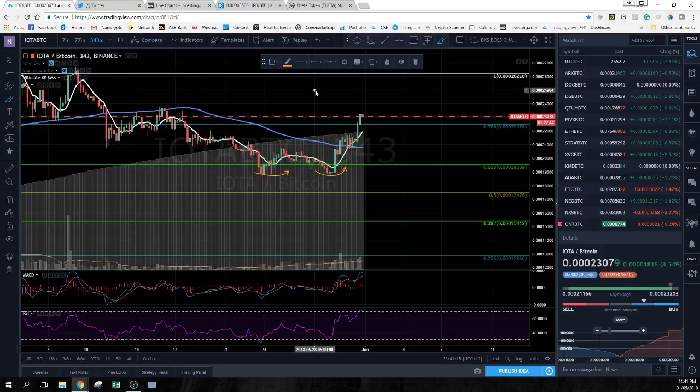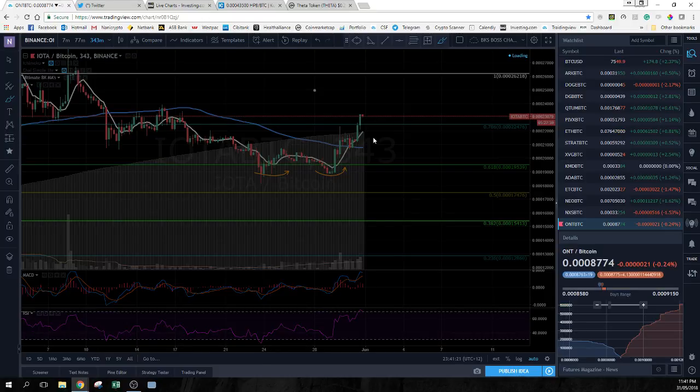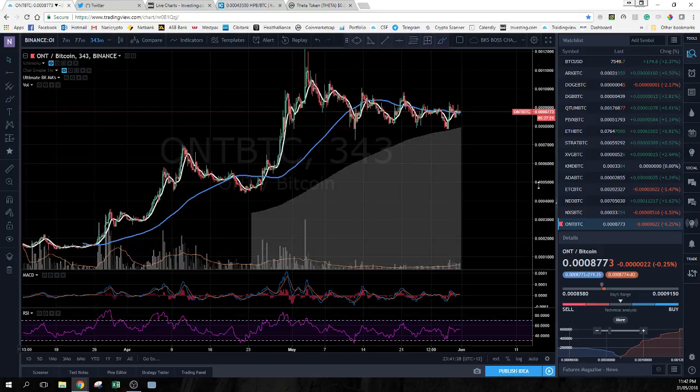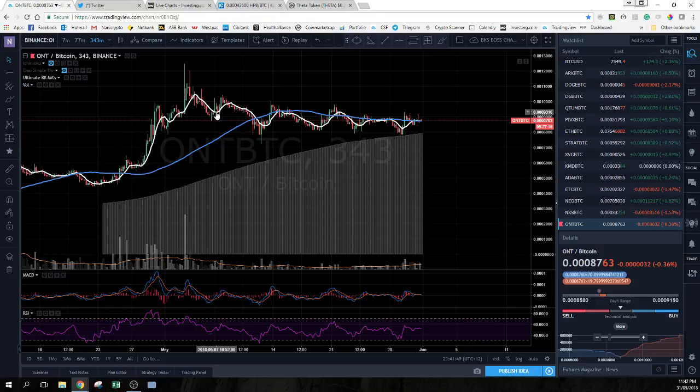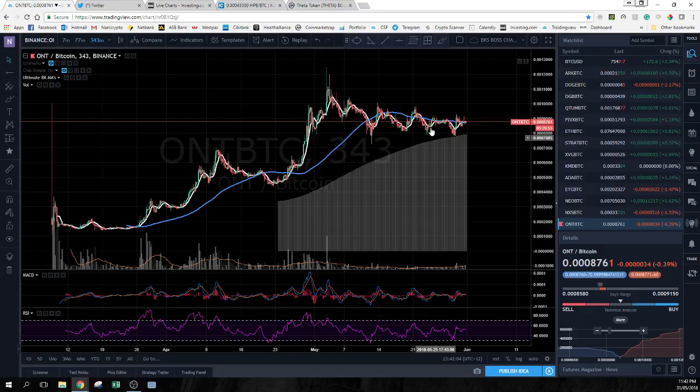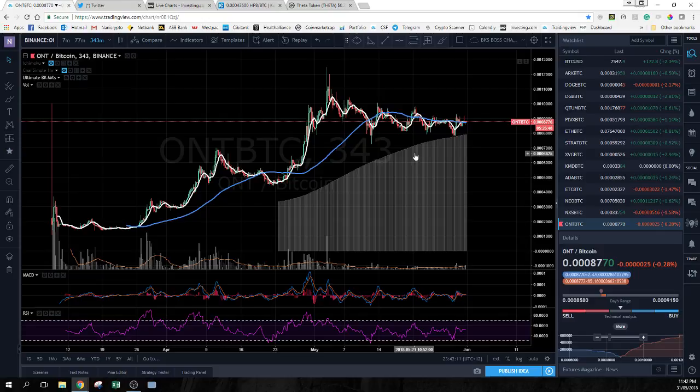Going to look at ontology. Ontology is setting up really nicely at the moment. As you can see, we've had some really strong consolidation happening here. It's been going sideways since about early May. So I'm still on ontology. I'm hoping we'll start seeing some volume pick up again. This is obviously a relatively new coin, and it's done two really nice runs. So maybe the consolidation means we're getting ready for a third one. That would be nice. So ontology is looking quite good at the moment. A lot of people talking about EOS as well.